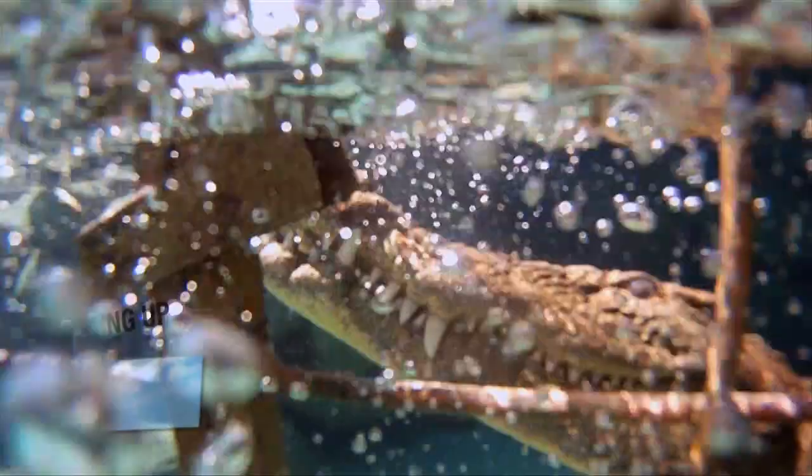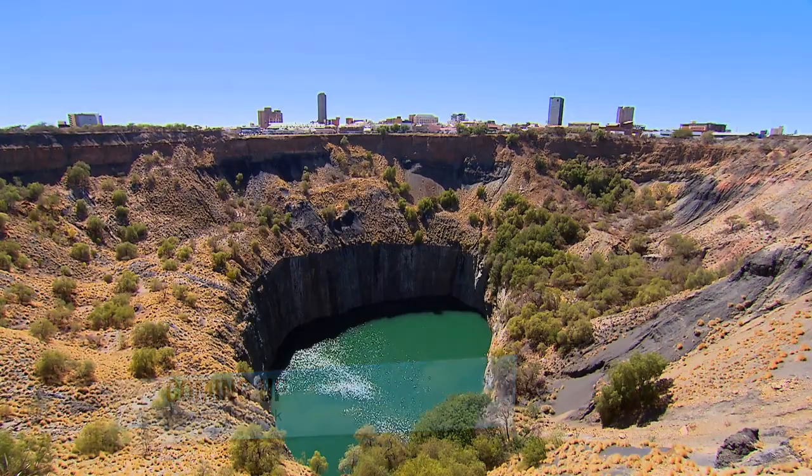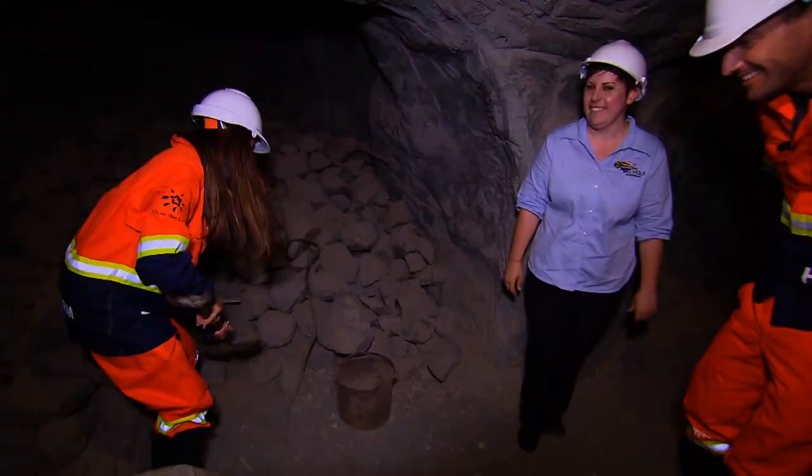When we come back, our duo bravely go crocodile cage diving in Otuan before moving on to Kimberley's Big Hole with high hopes of finding a diamond in the rough.